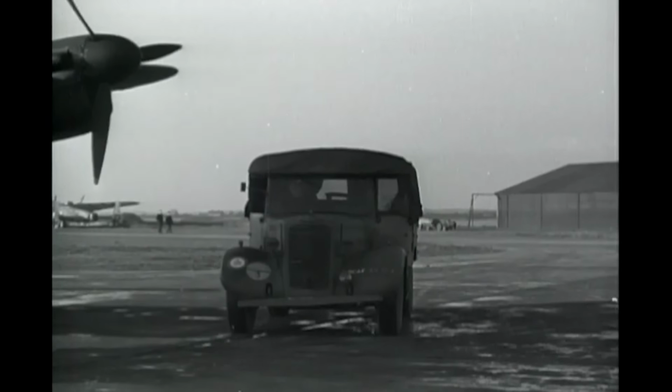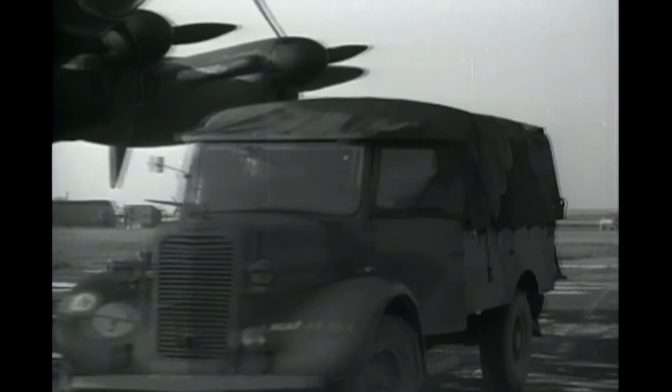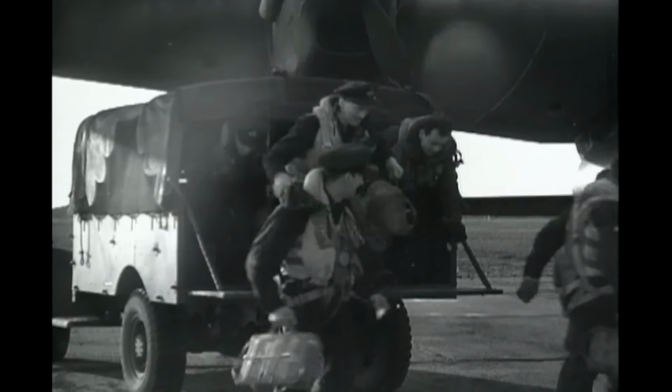But I was up at OTU in Kinloss in Scotland, and some Lancasters came over from somewhere south, and they were going to the north of Norway for some naval targets. And they put down with us, I think probably to refuel because going on a bit of a journey. And they stayed with us overnight. And this particular Lanc was behind the mess and on dispersal very close.